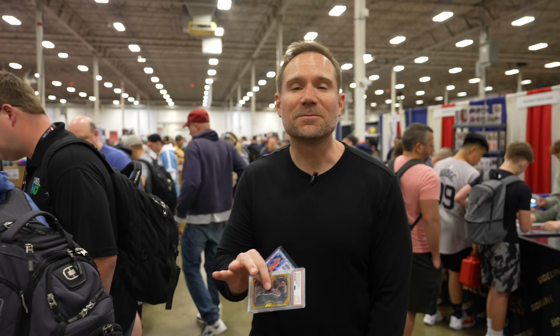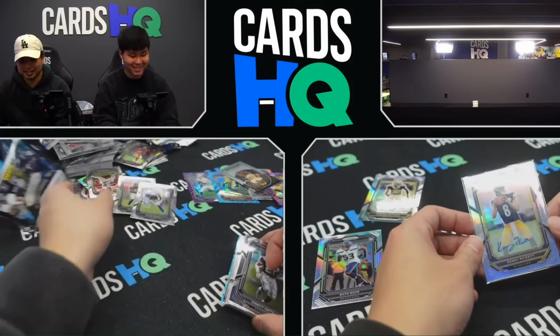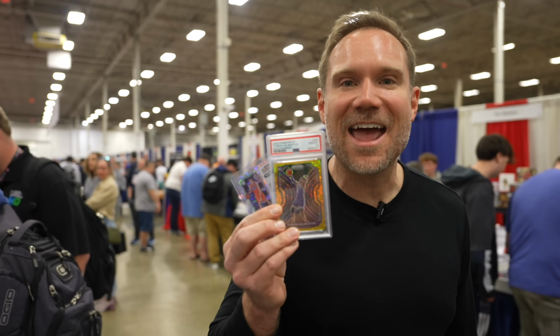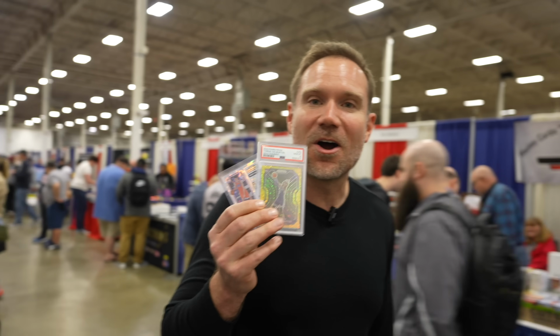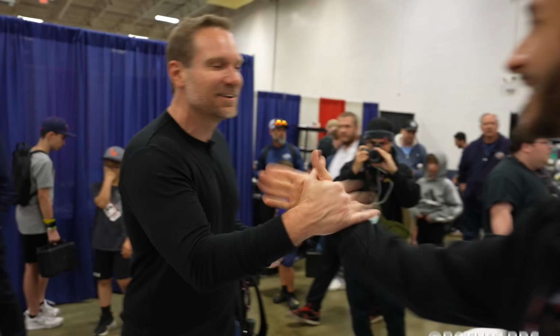So we have these 2 great customers at Cards HQ, Jay and John, who come in often and rip wax. And this card was pulled in our breaker arena by Jay and John. In fact, they've got all kinds of nice cards that they've been getting, and they sent us with this card to the show today. They got it graded through Cards HQ, and they sent it here so that we could sell it for them. We've worked out a deal with the man, the myth, the legend, Roth Cards.